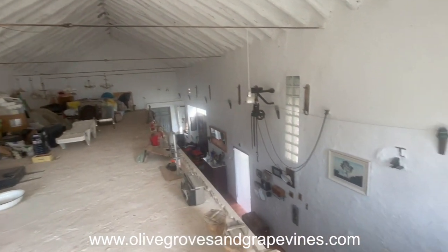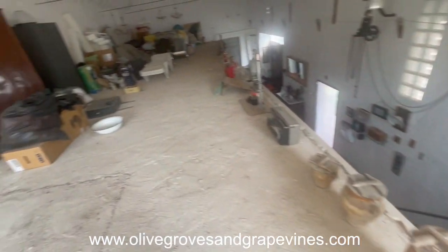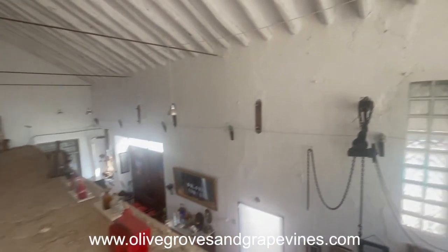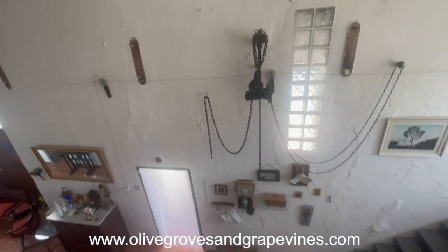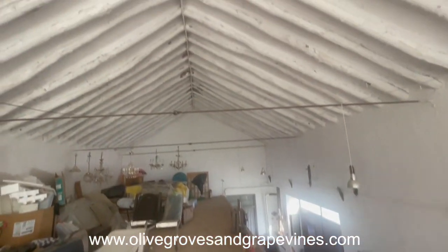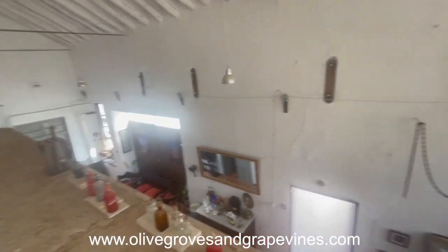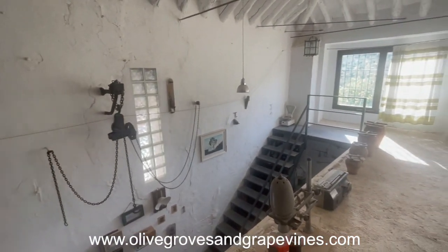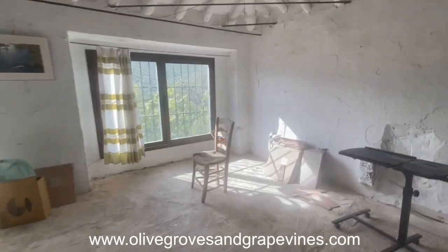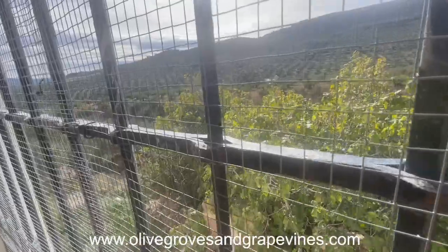You can use your imagination as to what you would do with this area. One suggestion would be to create a corridor and some rooms along the length of it. Maybe keep the corridor open with a railing so it still overlooks the rest of the building. Now to the window at the end, which overlooks the valley of the land that comes with the property.